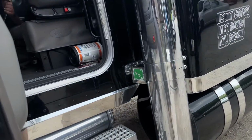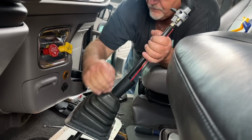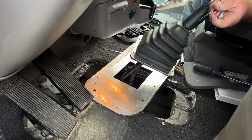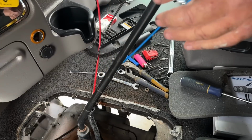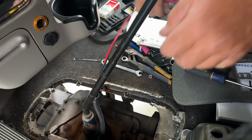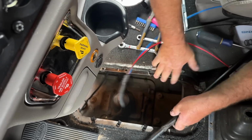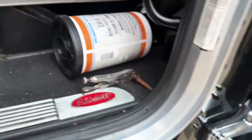And Rob is in here taking the shifter out. What do you think about it? How about this top pitch shifter? Big 18 speed down there. There you go. So there's the factory one. I'm gonna donate this to somebody. Holy crap, the weight. Feel the difference in them. That is crazy.